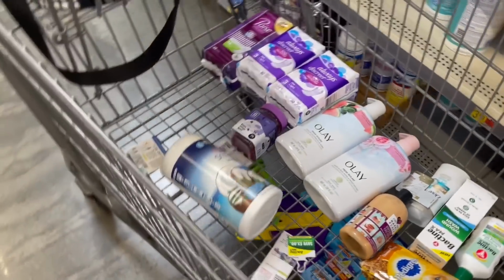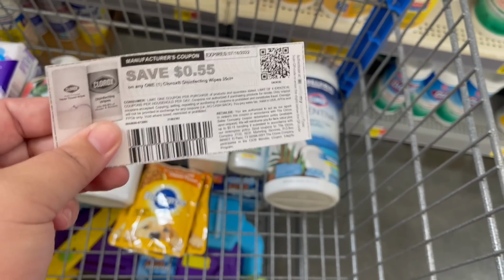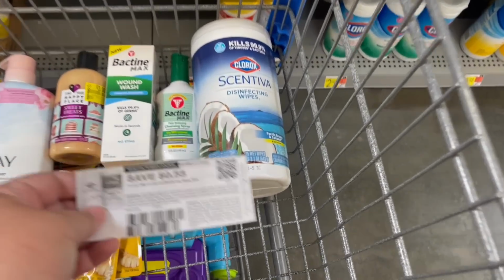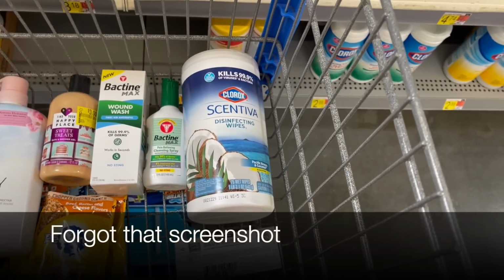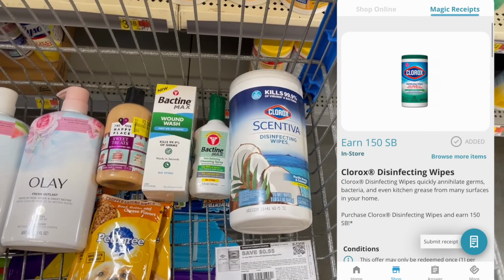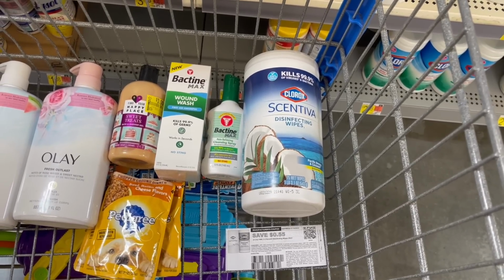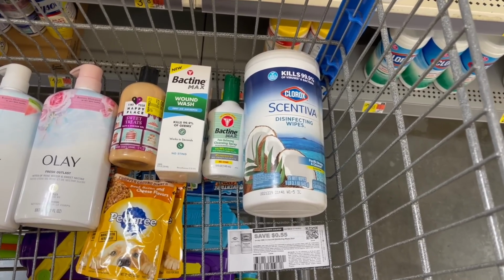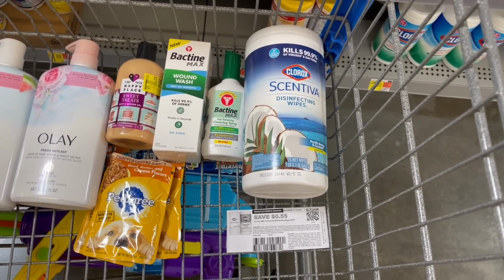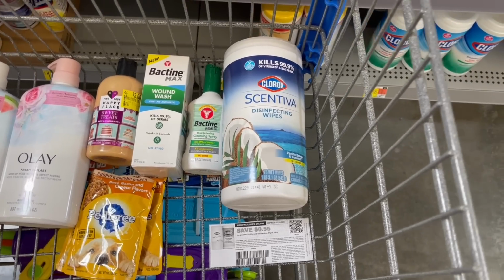I missed all my math. So we're going to use this 55 cents off coupon from the Clorox website. Then we're going to submit our receipt to Ibotta and get back $1.25. We're also going to get back $1.50 on Swagbucks because they have those offers for individual Clorox items. Then that's going to make your total $1.44, but I have $1.50 on Brand Club, so it's going to make these free and a 6-cent moneymaker. And I'll definitely take that for those big tub of wipes.